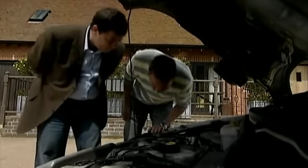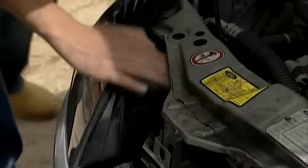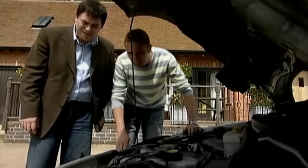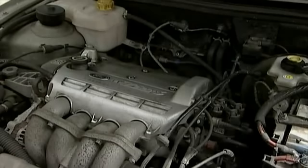No, just having a look for any signs of accident damage. Looking at the headlights, looking at any panels that have been replaced. What's up with the headlights then? Well, if there's a new one, could say it's had a little bit of damage to it, so just having a little look, see if anything needs replacing on it. But what do you think then? It's good, isn't it? Yeah, it seems OK.